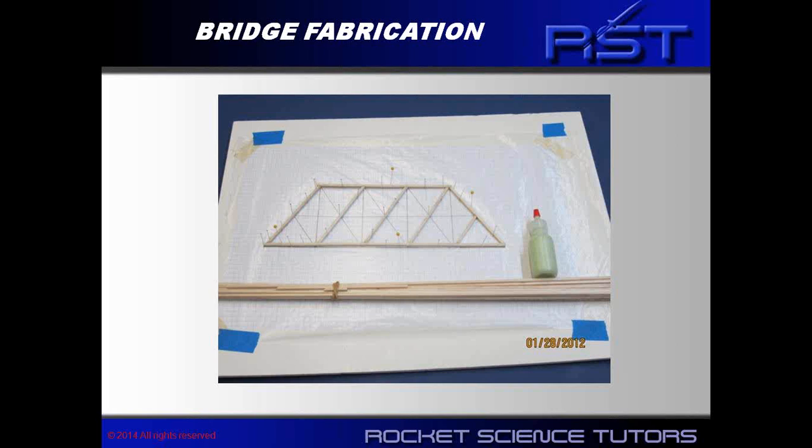And so they kind of learn that engineering does take time. You have to be neat, you have to be accurate, use cutters to cut every angle correctly. And this really helps them build. They use their hands, they get to learn hands-on.